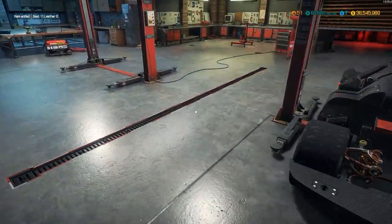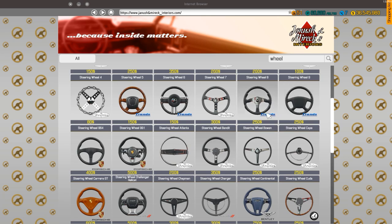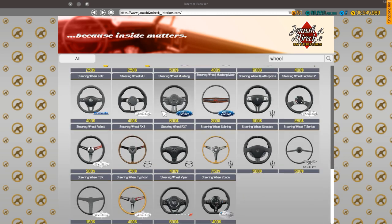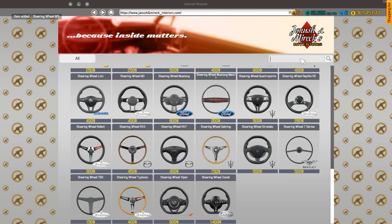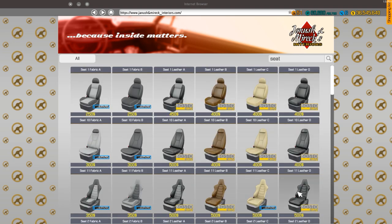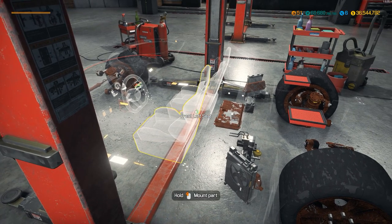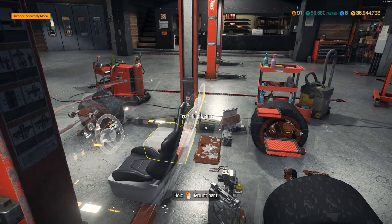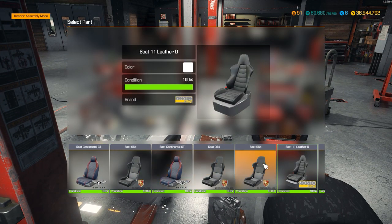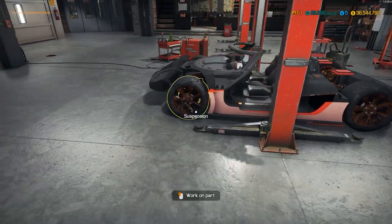Okay, and let's actually do the interior quickly. So we need wheels. Let's get a nice wheel for this. Let's get an M3 steering wheel and seats. Let's get a pair of these guys. They're always pretty trustworthy, rather reliable. So they are going into pretty much every single build these guys come up, just because they're the best sport seats around and they work universally pretty much. And M3 steering wheel, cool.